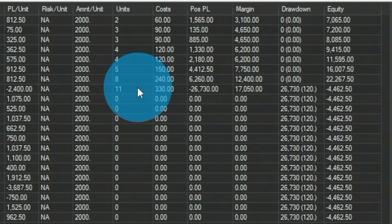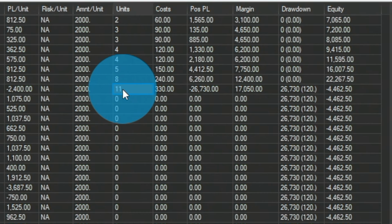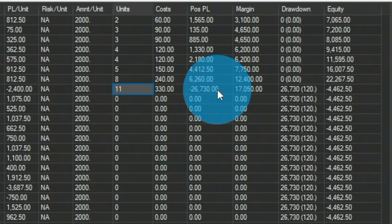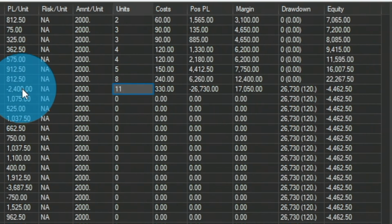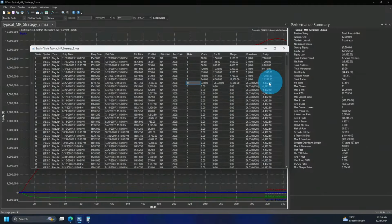At this moment, because my account grew to 22, and for every 2,000 I trade one contract, I'm now trading 11 contracts. This is exactly what happened to me. I traded more contracts, and suddenly I was hit with a big loss, and because of my number of contracts, it was amplified. Look at this: instead of losing 2,400, because I had 11 contracts, I lost 26,000 plus, and that wiped out my account. Regardless of how many simulations I show you, the end result is always the same. More leverage always leads to being wiped out. It doesn't matter how robust the strategy is.